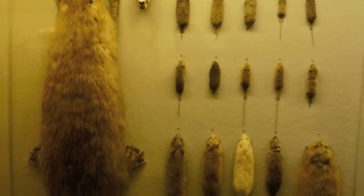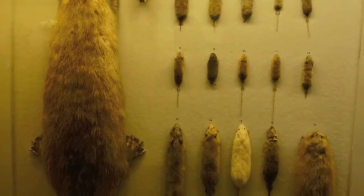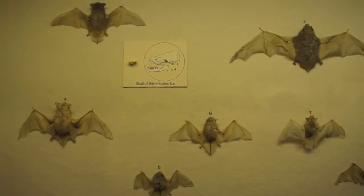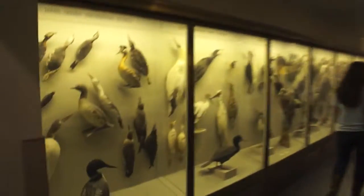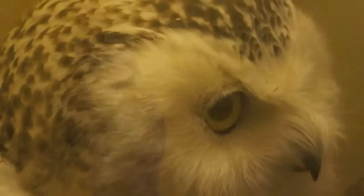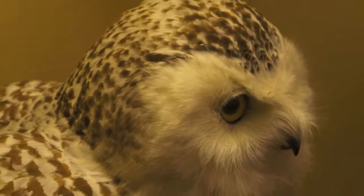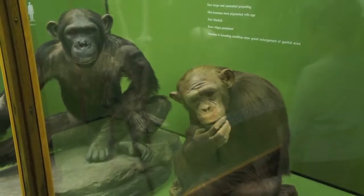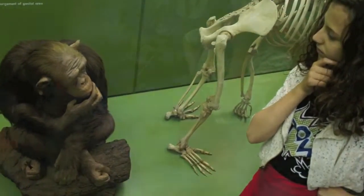I especially love the parts of this museum that are the same as they were when I was a kid. Like this here, this exhibit of New York rats. Well, rodents actually. And bats, and lots of birds. The Hall of Primates reveals just how much our monkey and ape friends resemble us. Gives you something to think about, huh?